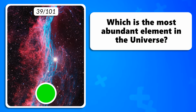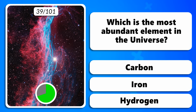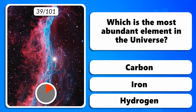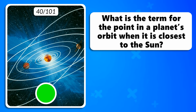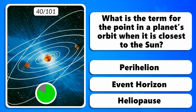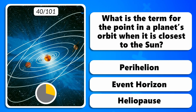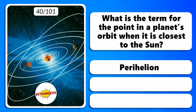Which is the most abundant element in the universe? Is it carbon, iron or hydrogen? Hydrogen. What is the term for the point in a planet's orbit when it is closest to the Sun? The perihelion, event horizon or the heliopause? It's the perihelion.